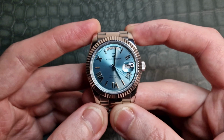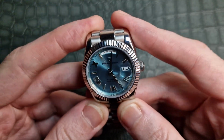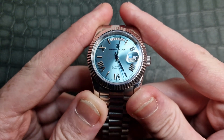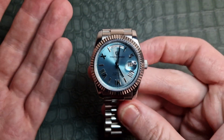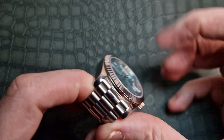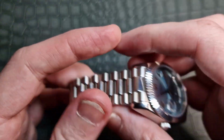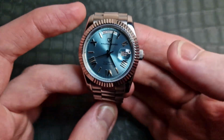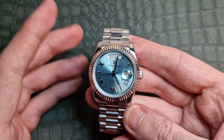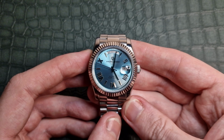Another point is the casing on this one is slightly sharp around the lug ends. They're the only parts that I've really found. Not sharp enough to actually cause you a problem, but a little bit pointy in places. Adding to that, the bracelet can catch the hairs slightly. Not a major issue for someone like myself, but someone that's on the Yeti side of life or the bear side of life, you may want to be aware of that.